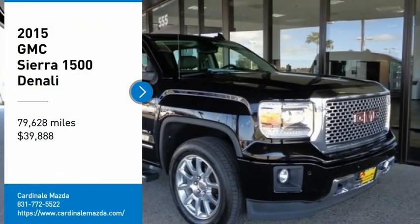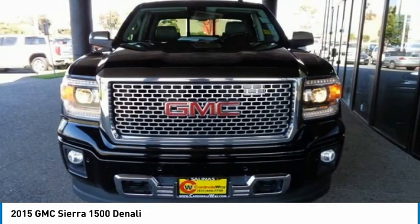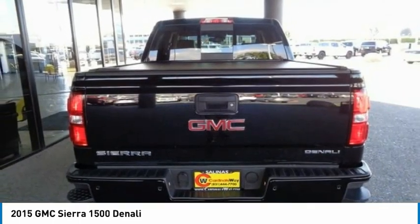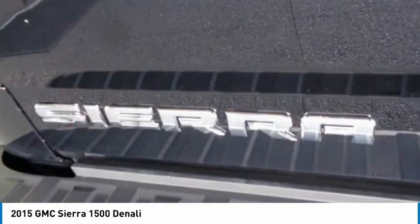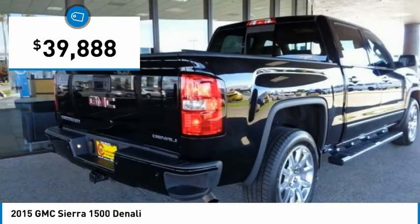Take a ride in the 2015 Sierra 1500. The GMC Sierra is a full-size pickup with all the functionality you could expect. With multiple trim levels, the GMC Sierra provides a wide range of features for you to enjoy. Power and advanced technology can both be found in this fantastic truck and is priced below $40,000.